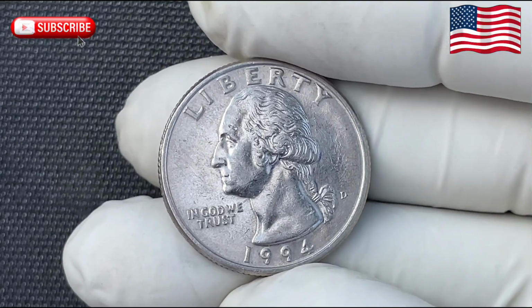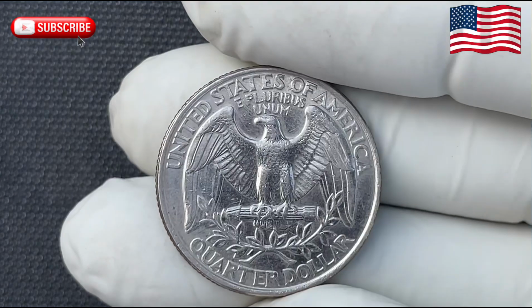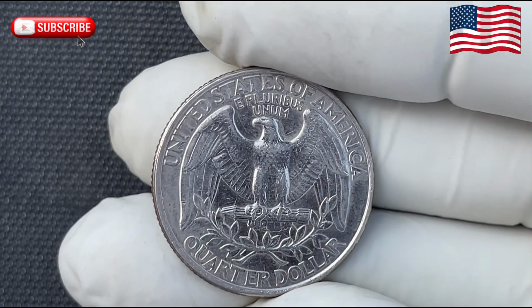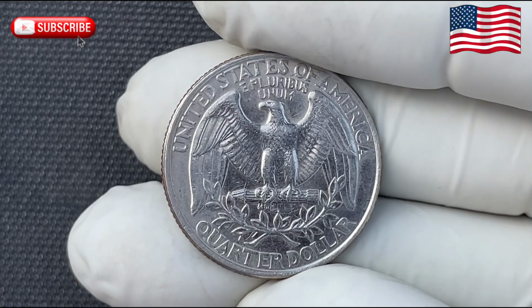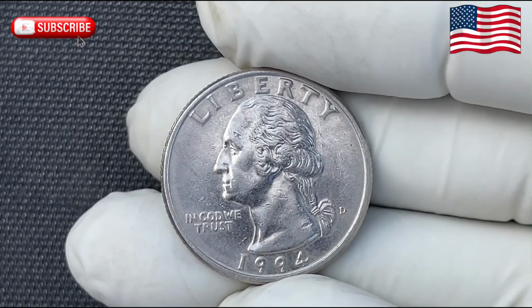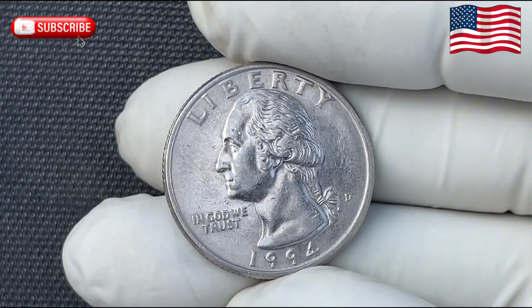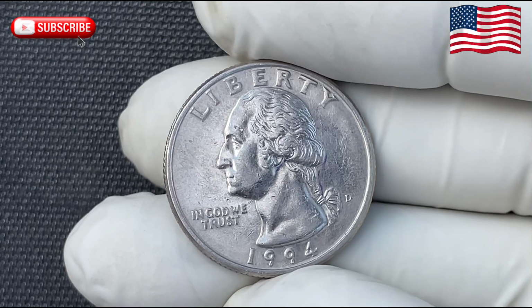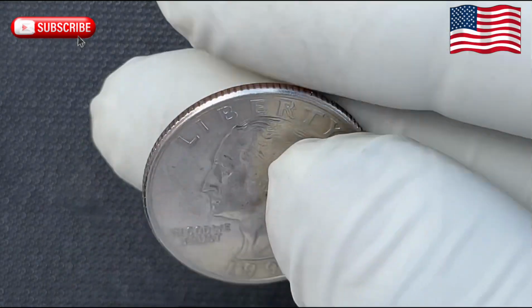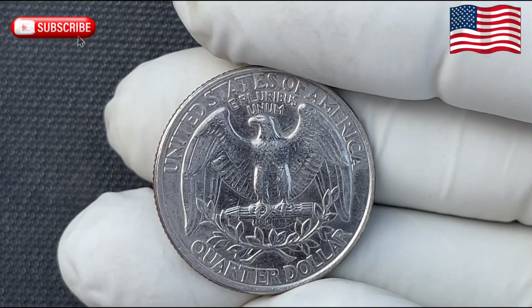It's incredible to think that a coin that's been in circulation for decades could be worth such a hefty amount today. If you think you might have a valuable 1994 quarter, it's important to closely examine its condition. Look for any signs of wear, scratches, or discoloration. If the coin appears to be in excellent shape, it's worth holding onto or getting it evaluated by a professional coin dealer. Similarly, if you spot any minting errors, you could be holding a true treasure.